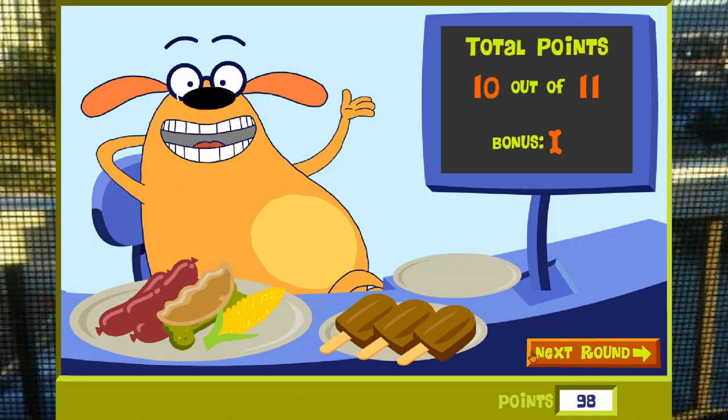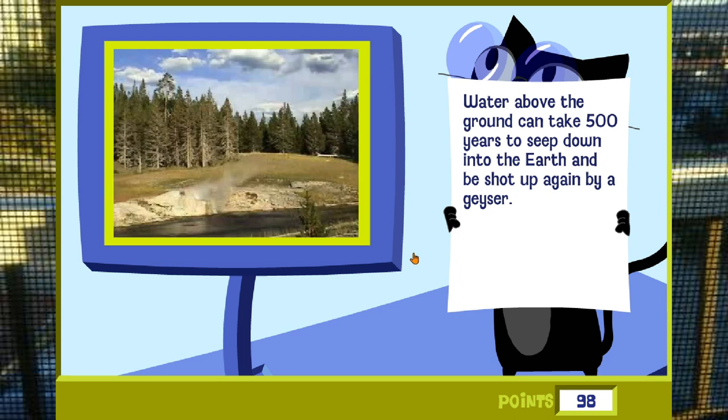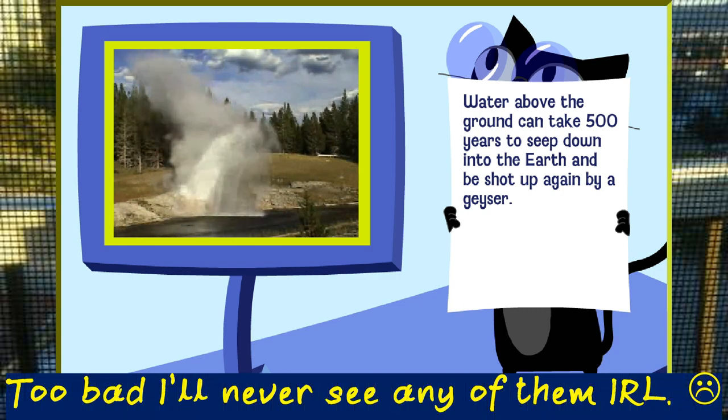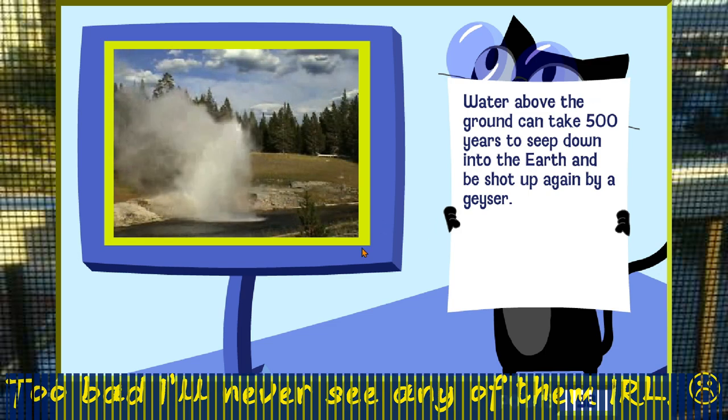Smells like lunch! Water above the ground can take 500 years to seep down into the earth and be shot up again by a geyser. 500 years? So wait a minute, a geyser erupting today is shooting water from rain that fell even before great-great-great-great-great-grandfather Ruffmanowitz was born? Wow. Sorry, where was I here? I went on a little tangent there.